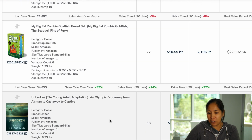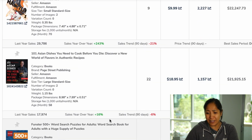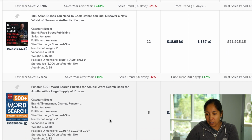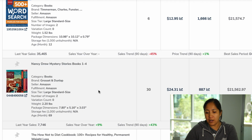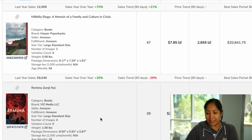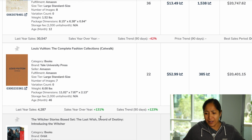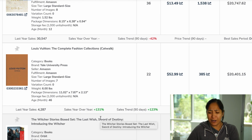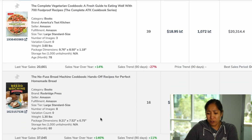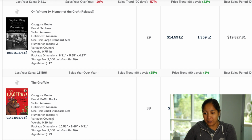My Big Fat Zombie Goldfish box set. I have no idea how people come up with this, but guess what, guys and girls? A zombie goldfish sells. And here's another word search again. Word searches are hot during the holidays, it seems, because people are buying them as gifts. I mean, grandma, grandpa, you can't forget them. And what do you buy grandma and grandpa? Word search books. It's very clear and apparent that that is hot for the holidays.